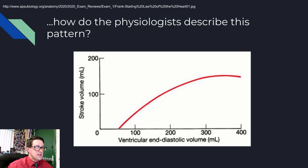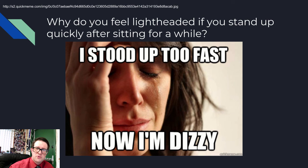Physiologists give this a name, and what we'll notice is with cardiac output increasing with more blood entering the heart, what we would call the end diastolic volume, we'll get an increase in cardiac output by increasing stroke volume, because there's more blood in there, and we'll also increase heart rate. This phenomenon is referred to as the Starling law, or Starling's law, or the Frank-Starling law of the heart. And it's rather logical, which leads us to the question that we're trying to solve.